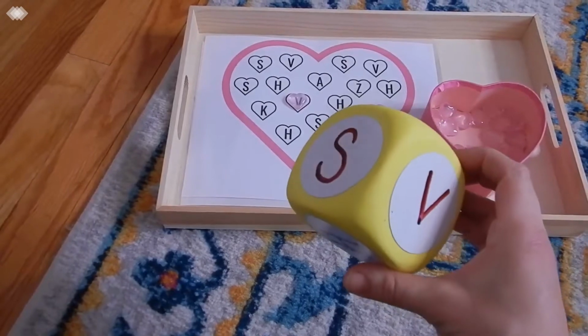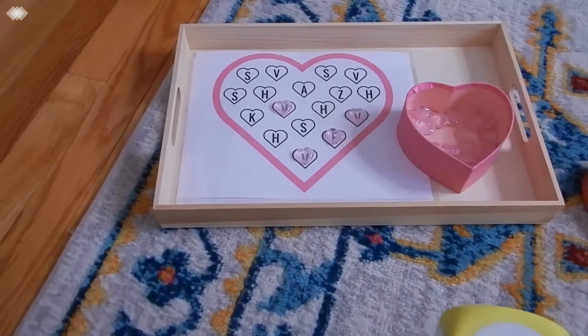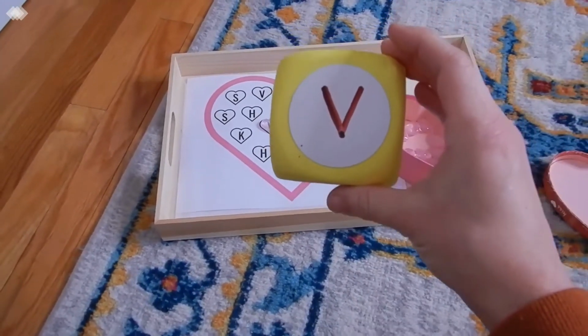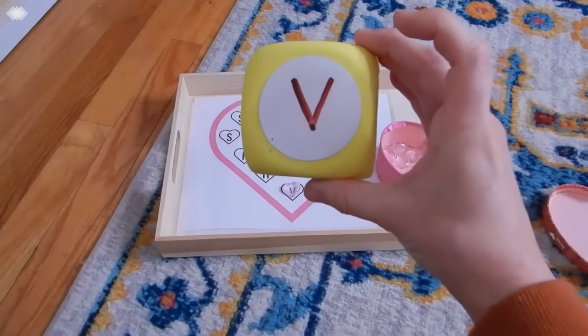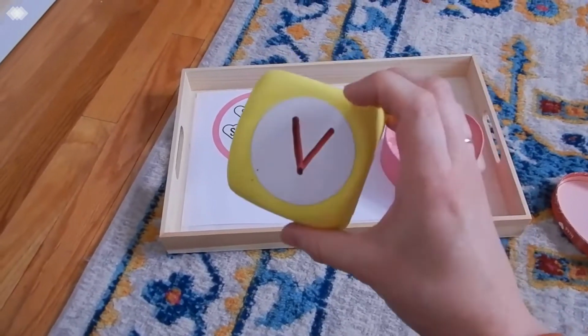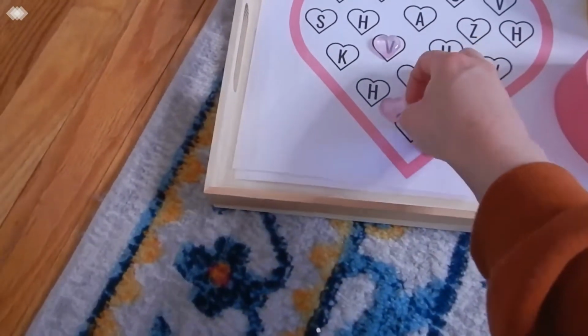There's a bunch of different things you could do with that, but I have V, S, and H. H for heart, S for St. Valentine's, V for Valentine's Day. And a little trick, this is a little dry erase die that I found at the Dollar Tree. If you use permanent marker and then the dry erase marker over it, it won't smudge when they're rolling it, but it's also super easy to get off still. That's a little trick I learned.